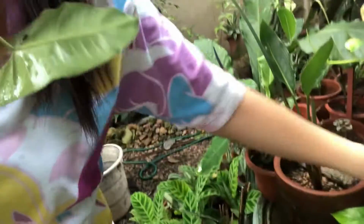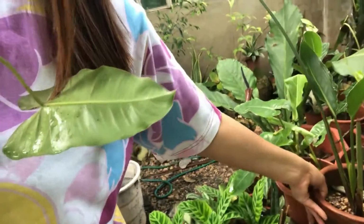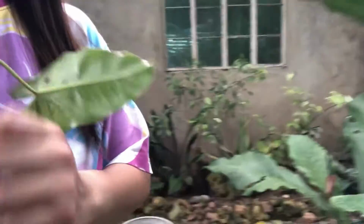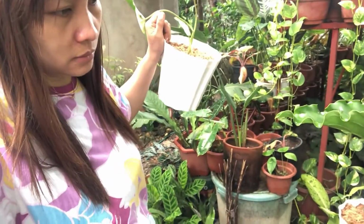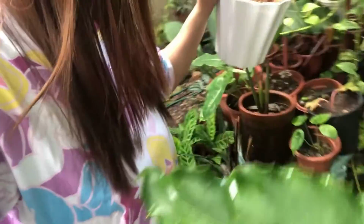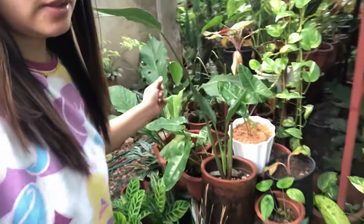Find a space. Put this one down. It's heavy. Where to put the white one? The last white one. It won't get dirty. Okay?